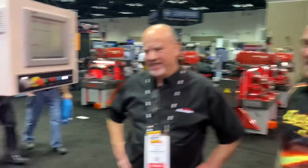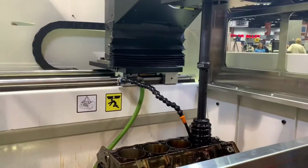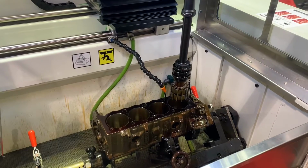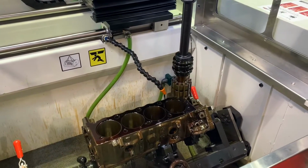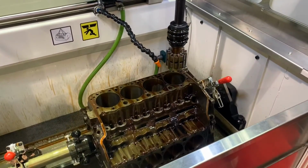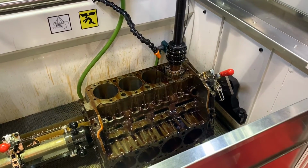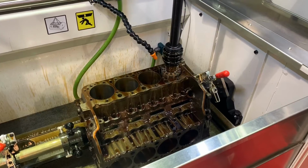Excellent. Well, I'm in awe, and I love what you guys do, that's for sure. Wow. No refixturing, no setting back up, nothing. So as a shop owner, as a business owner, you can just sit back and relax and watch the machine do the work. Yeah, but this is a V8.